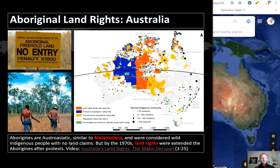Now, as stated earlier, for more than a century, the Aborigines were considered wild animals by the government of Australia and had no formal rights. By the 1970s, a series of laws were passed extending rights to these individuals, especially land rights. Now, of course, this wasn't done out of the kindness of the government's heart. A series of protests by several prominent Aboriginal leaders eventually led to the creation of these land rights.